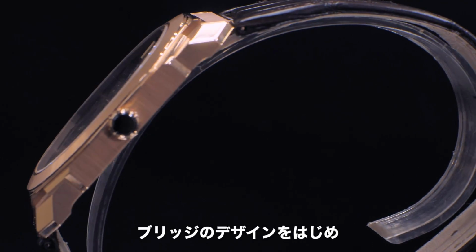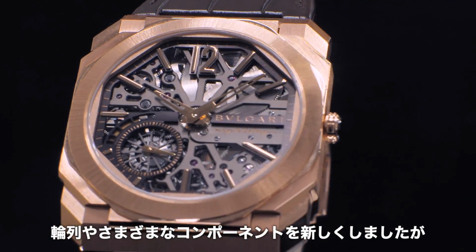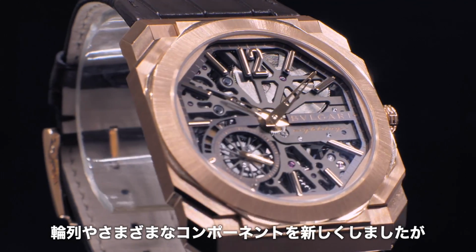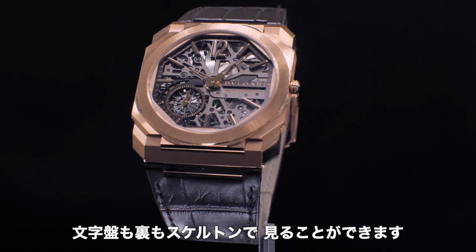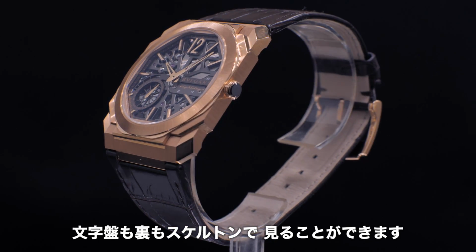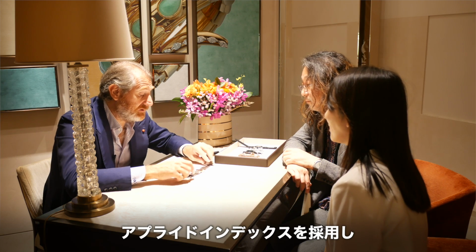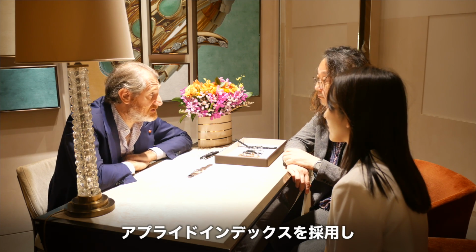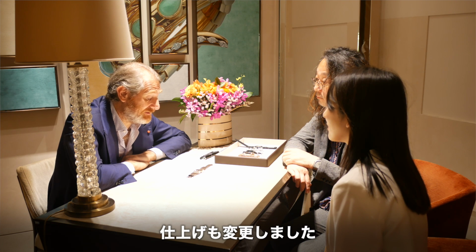So we changed the design of the bridges. We were obliged because we changed a lot of components and wheels of the movement, as you can see from the dial and even from the back view. We had a rail this time. We have applied indexes, and we changed the finishing of the platine.